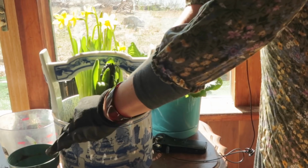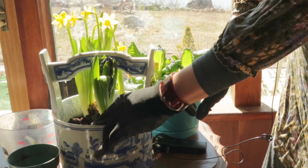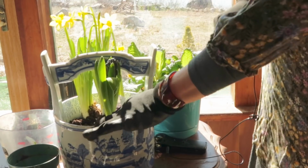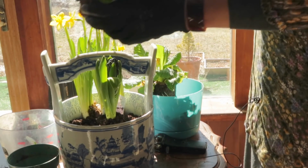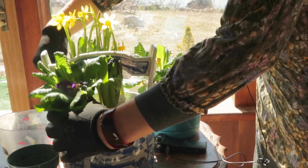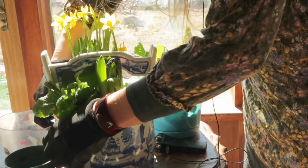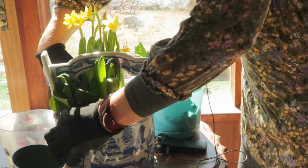Loosen that up. And now I'm centering this. I'm going to actually set it off to the center. Again, hard to do when I'm not standing in front of it, but I wanted this to be center, this to be just a tiny bit off center, and then I'm going to balance it with, I couldn't even recall what color these primrose were, because when I dug them they were just little bits of green, but we have a purple. Actually, I'm going to point this one this way where you can see the flower a bit better.